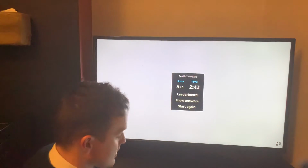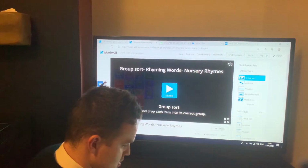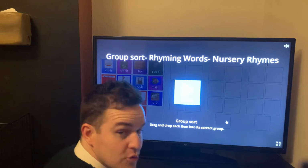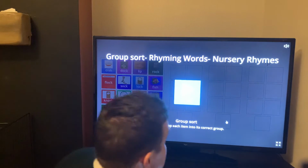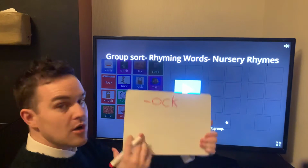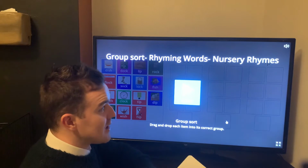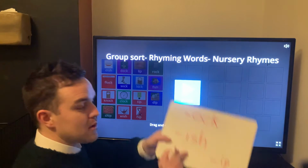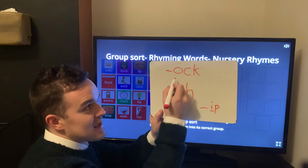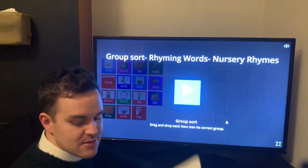Okay, let's try a different game, okay? So come out of this. Let's try this one. Now, in this game it says, sort the rhyming words into its correct group. So we have three groups here. We have words that end in ock, words that end in ish, and words that end in if. So these are the three types of words, and we're going to sort them out. Remember, all of these little bits at the end start with a vowel, A, E, I, O, or U. They're very important letters when we're looking at rhyming words, okay?